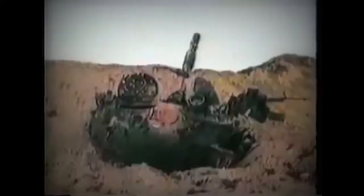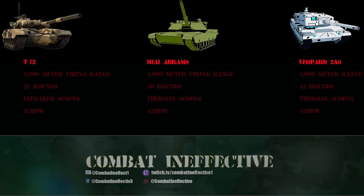So the T-72 very quickly proved to be a white elephant on the battlefield. The Western tanks could defeat the tank in just about every category. The T-72 had an effective range of around 3,000 meters, as opposed to the 4,000 at which the M1A1 could engage the T-72s. The T-72 also had inferior infrared sights, as opposed to more advanced thermal sights, which put them at a disadvantage in night and low light battles.